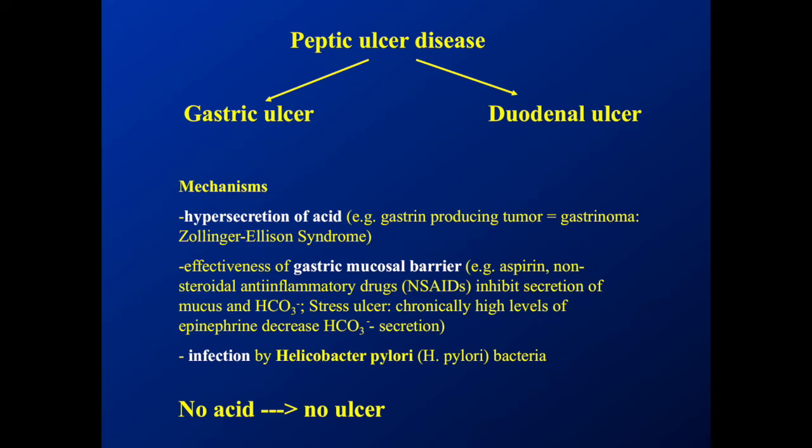There are also stress ulcers. Chronic high levels of epinephrine, of sympathetic stimulation, can decrease the bicarbonate secretions, making this first mucus layer less effective, and then the cells underneath become damaged as a result.